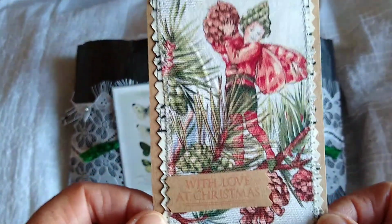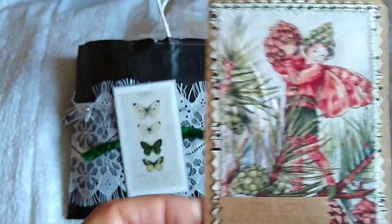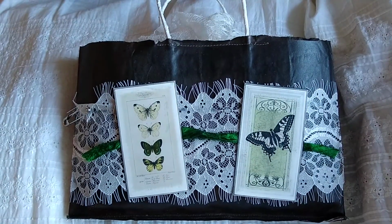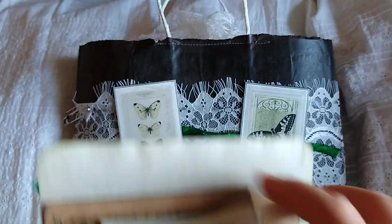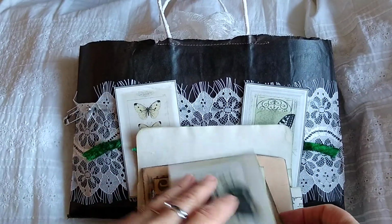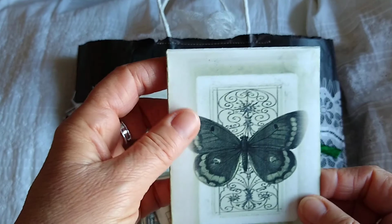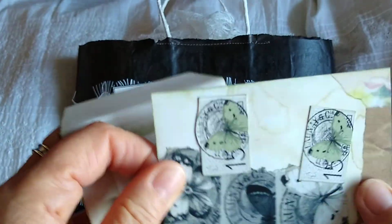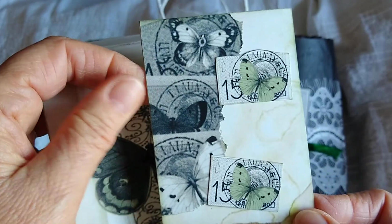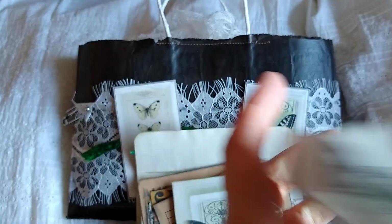I got a Christmas tag from Emma Dixon and it's got a flower fairy on it with love at Christmas. And then I've got some altered envelopes from Kylie Coo Studios. That's one of them. And then another one.